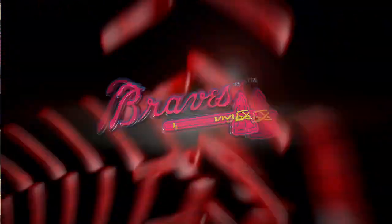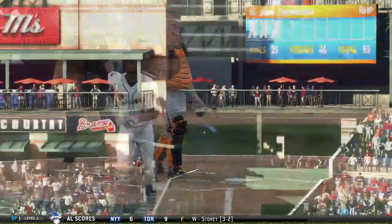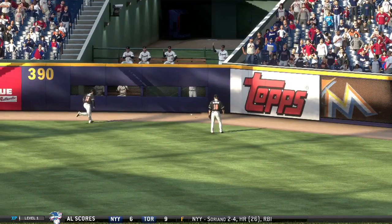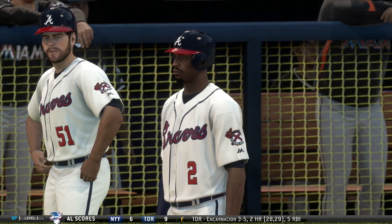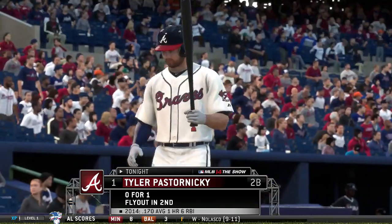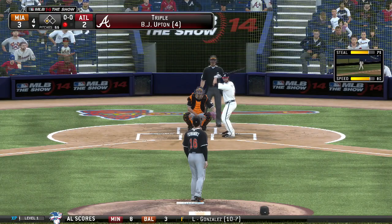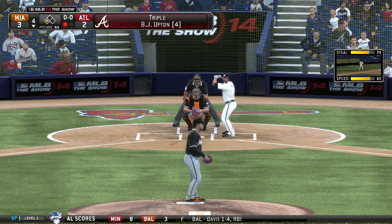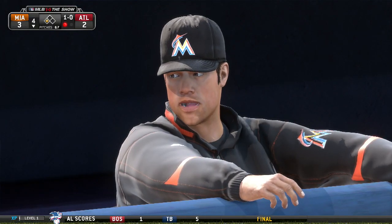Well, this is all about risk-reward here. It's spectacular if you get a glove on it. If not, you got to get up off the deck and chase it down. Tyler Pasternicki will try it again. He flew out his first time. Now there's a changeup to start him out, but it drops low and away for ball one.